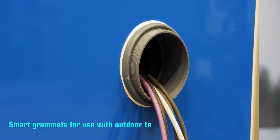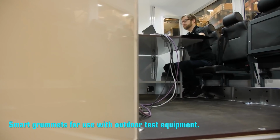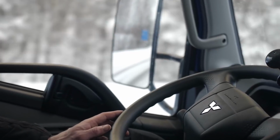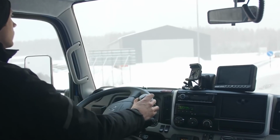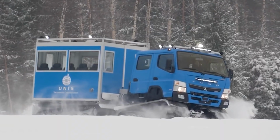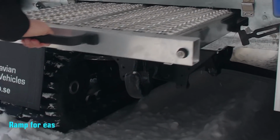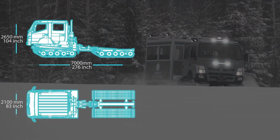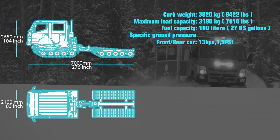The TL5 is capable of driving uphill with an inclination of 45 degrees and downhill with an inclination of 30 degrees. The manufacturer emphasizes that this is the first vehicle of its kind that has the same ergonomics and the same price as its competitors, but has a far more impressive speed of up to 60 kilometers per hour.